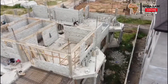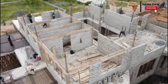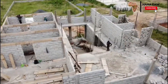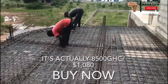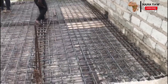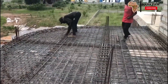For those who are about to buy iron rods and those who are about to start building, the price of iron rods, I believe, is more than 7,000 Ghana cedis per ton right now. If you can buy it and store it in a safe place, because the rate of inflation is crazy right now, do it.